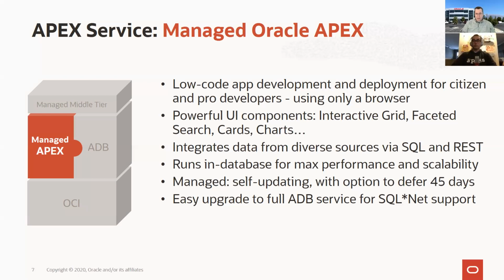It's also a fully managed instance of Oracle Apex. Again, we take care of the updating and patching. It's pre-configured, pre-packaged, and ready to go out of the gate for you.